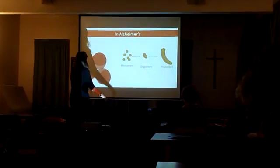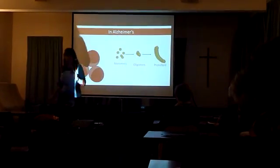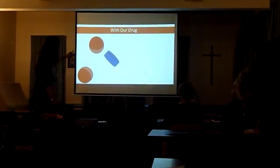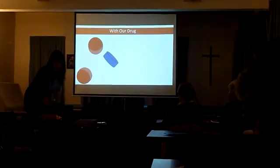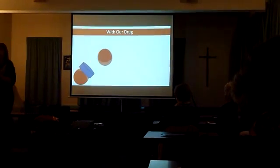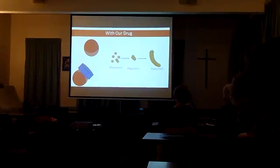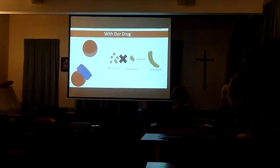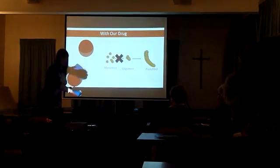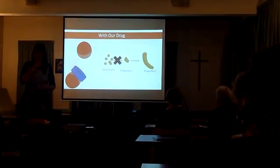So we get from our single molecules to our small clumps to the fibres. That's what happens normally. But with our drug, which is signified by the tablet, the tablet sticks onto the sticky bit and stops them sticking together. So it actually blocks that progression onto the toxic molecules, and it also blocks the formation of the fibres.